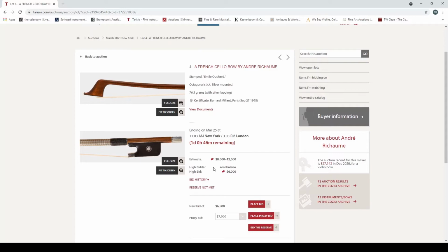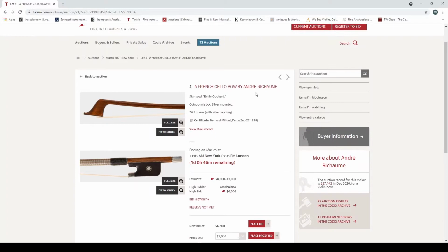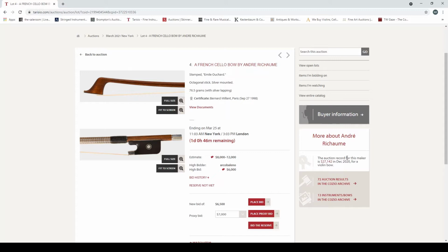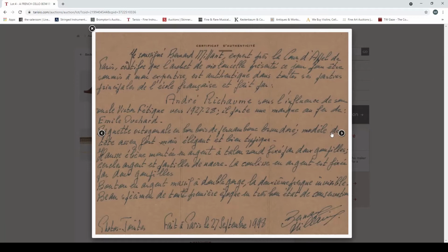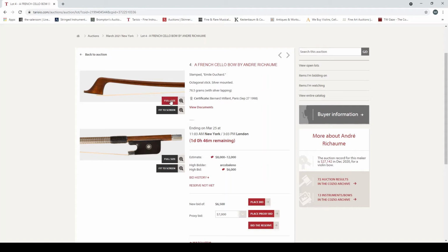So here's a French cello bow by Andre Richelme. It's quite interesting actually. They pulled up info here, so you can see the auction record for this maker is $27,000 for a violin bow. So expect that this might go up a bit higher. Stamped Emile au Char, octagonal stick silver mounted, 76.5 grams with silver lapping. Certificate of Bernard Millant, Paris. You can view the documents. Let's have a look at this. The internet's thinking about it. Does it want to work? Yep, here we go. That's quite nice. It comes up quite big. Yep, that's cool. And we can see that.